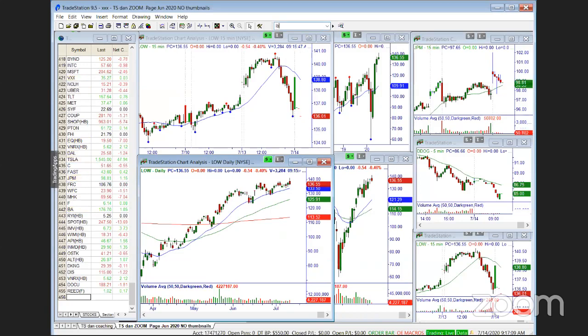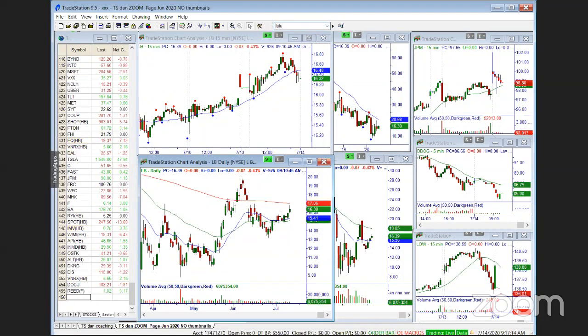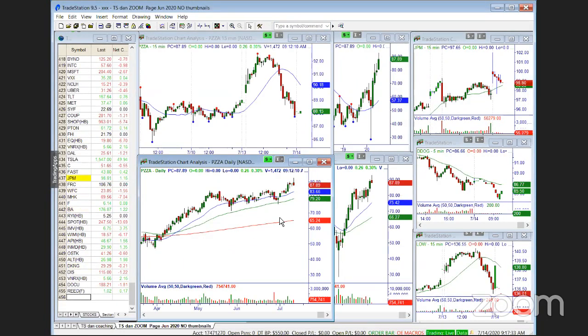LB. We did a little put spread. That one looks fine. Lulu. We did a put spread, and it didn't trigger in the morning, but it triggered over the doldrums here because I was going to go in and cancel it. But then I noticed it got filled there. Pizza, we did a put spread. That's the 85.81. So based on that one little print I see at 88, we still have $7 of cushion.